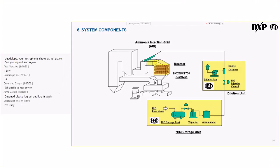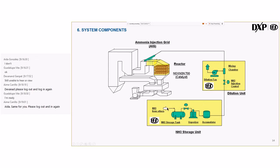IFS designs the auxiliary ammonia handling skids, which are the storage and vaporizer forwarding accumulator and the ammonia flow control skids, which feed the ammonia and air into the ductwork for reaction on the SCR catalyst sites. There are essentially three reagents, which are anhydrous ammonia, which is essentially all ammonia and very little water.